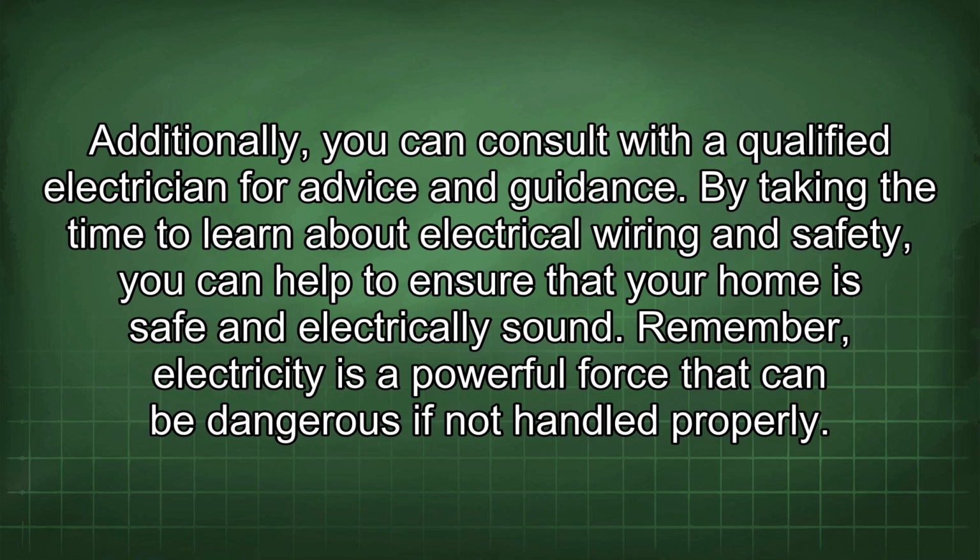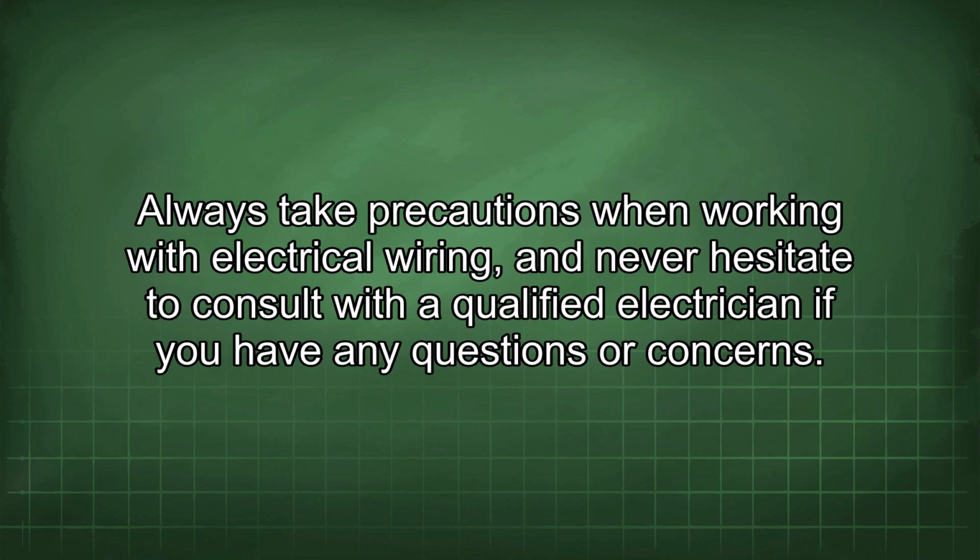By taking the time to learn about electrical wiring and safety, you can help to ensure that your home is safe and electrically sound. Remember, electricity is a powerful force that can be dangerous if not handled properly. Always take precautions when working with electrical wiring, and never hesitate to consult with a qualified electrician if you have any questions or concerns.